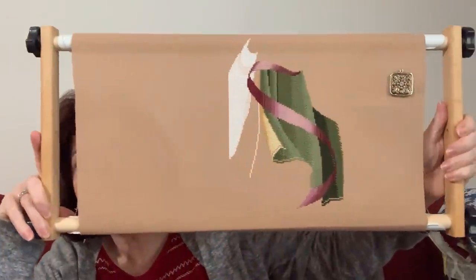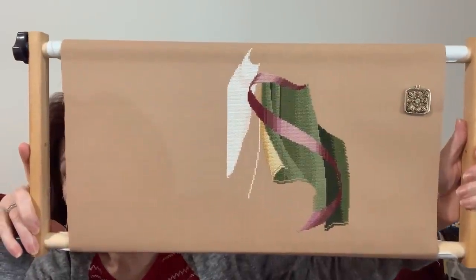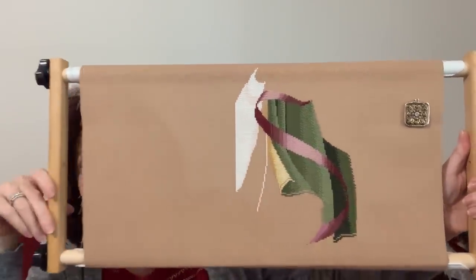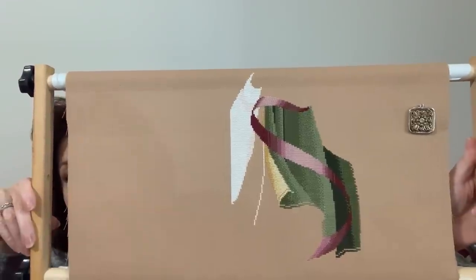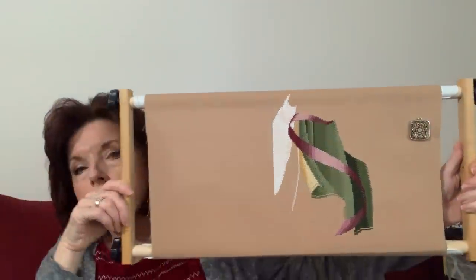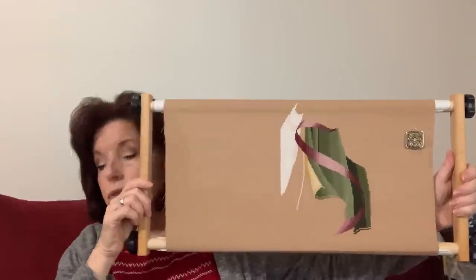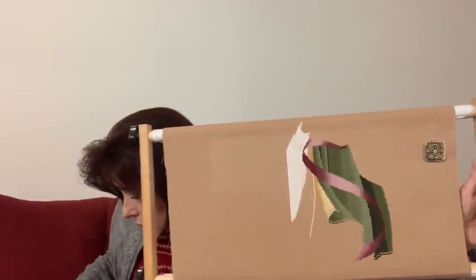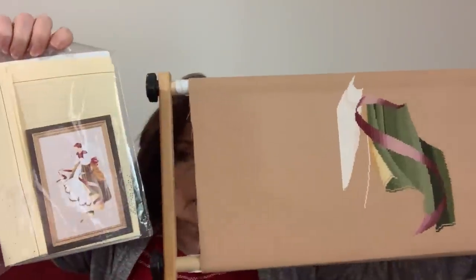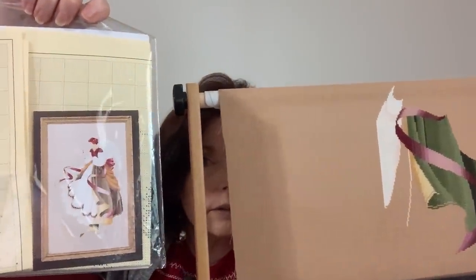So she's on 16 count Milk Chocolate Aida, two over one. And that's where I am on her. So I started down on her gown. This is the white part of her dress and her overcoat of her dress and a ribbon that runs down along. So that is my Angel of Grace. I can show you. Well, I already put her in the plastic. But if you can kind of tell where I am there on her.